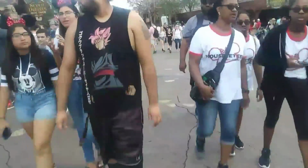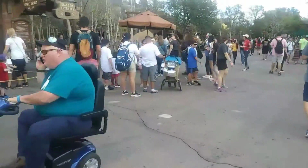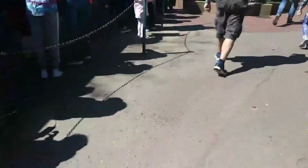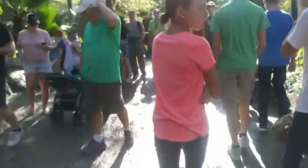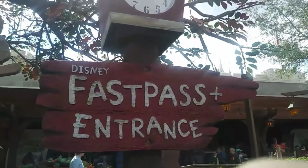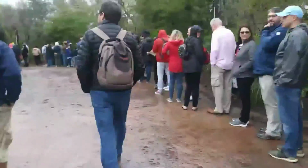So Seven Dwarfs Mine Train is a big one to get. 60 days out, I woke up at 6 a.m. because 7 a.m. was the turn-on point as far as getting fast passes. You want to sit down with your family or your group that's going, and decide for each park which ones are most important to get. And I start with the last day first, because on the last day you'll get a better chance to get those high-tier fast passes. Everybody's gunning for that first day first. And so once you get to the last day, you might not have anything, whereas if you start with the last day and work back, you will.